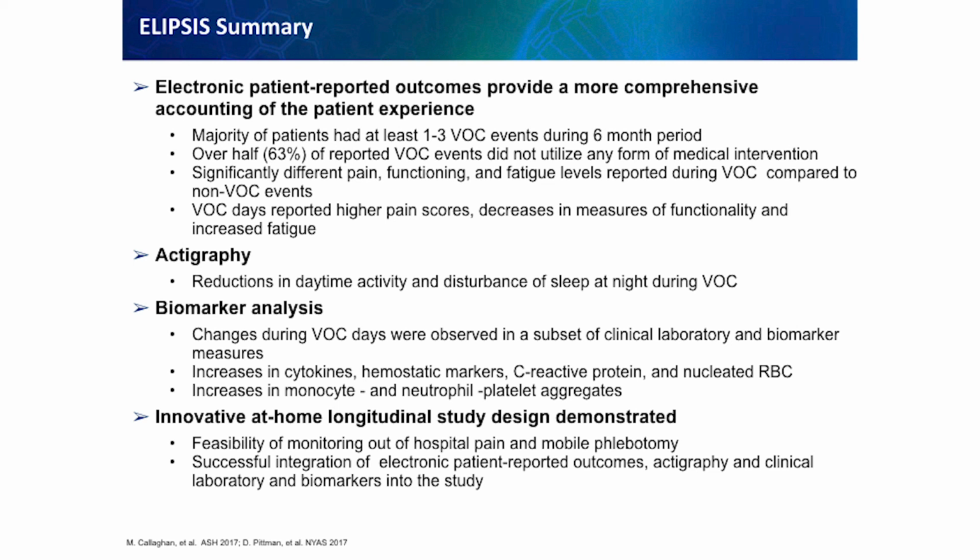This innovative at-home longitudinal study demonstrated the feasibility of employing and using mobile phlebotomy, electronic patient-reported outcomes, as well as actigraphy, and the feasibility of monitoring pain outside the hospital when a patient was experiencing a VOC.